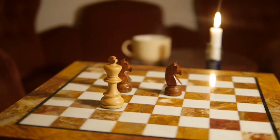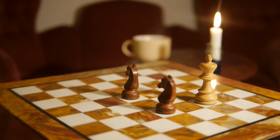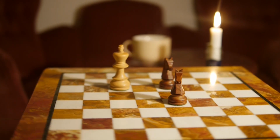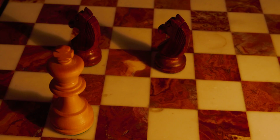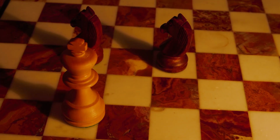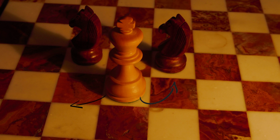This is the king. He can also fork. The king can be an attacking unit. In this position, you can see how he can move a square forward like this and attack both of the knights in a way similar to that of the pawn. He attacks this knight and this knight.